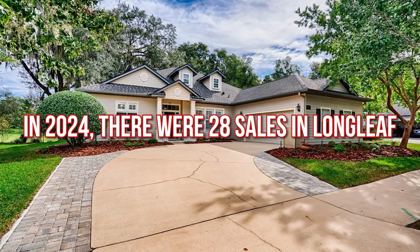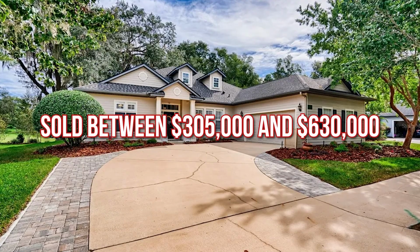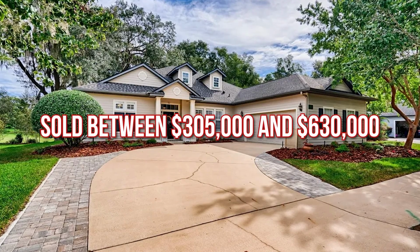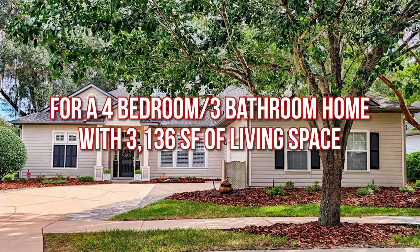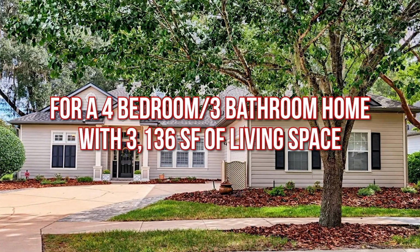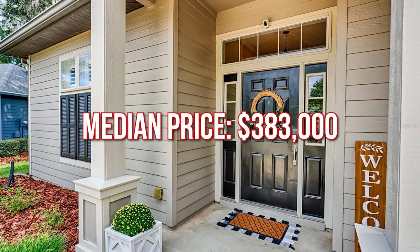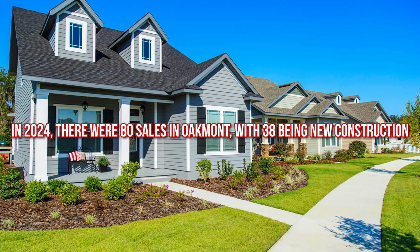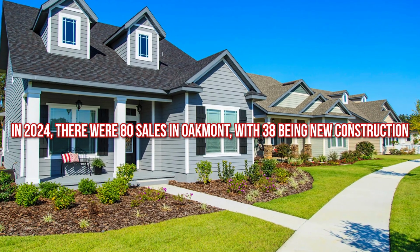In 2024 in Longleaf, there were 28 home sales. The homes sold between $305,000 and $630,000. Now, this was for a 4-bedroom, 3-bath home with 3,136 square feet of living space. The median price for homes sold in Longleaf is around $383,000, with homes being on the market just 30 days before going under contract. In 2024, in Oakmont, there were 80 sales, with 38 of those sales being new construction.